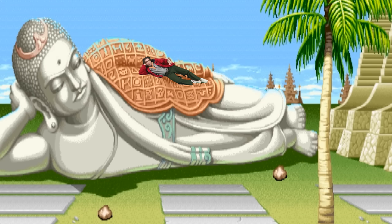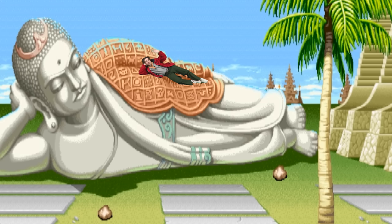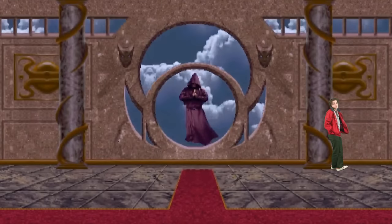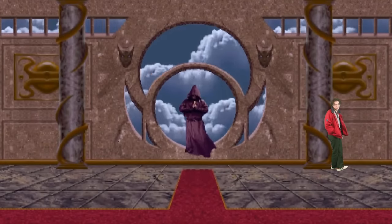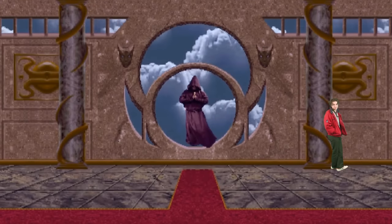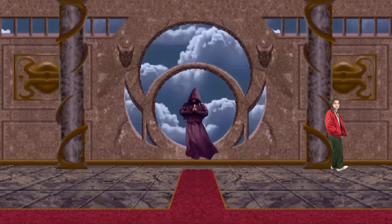Then you got these ruins with that beautiful background, that beautiful sky, and just look at the statue. Just chilling in the background of where you're fighting at. But it wasn't just Street Fighter. Mortal Kombat also had some really cool backgrounds, but instead of making me awe at their beauty, they kind of scared the shit out of me as a kid.